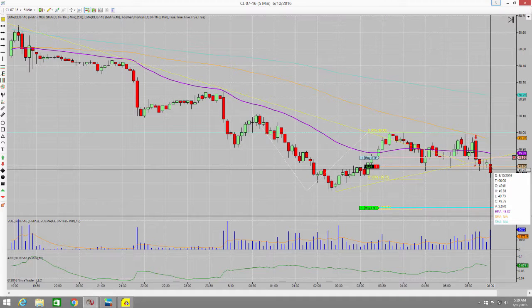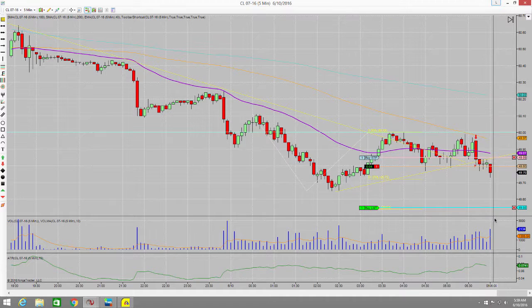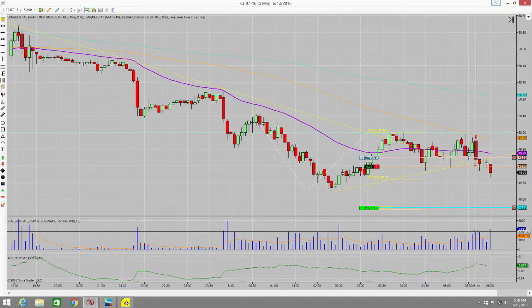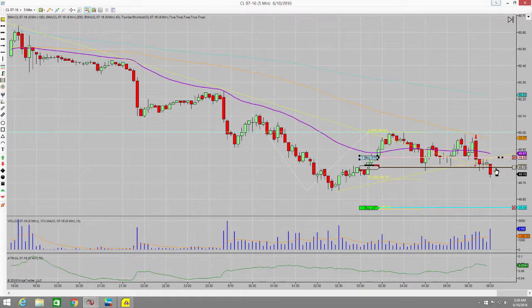This one, more volume. And 473, so what is that, 8 ticks? Half the range. Greater volume. Getting close to closing out this candle. Really not going to let it close and run up on me.